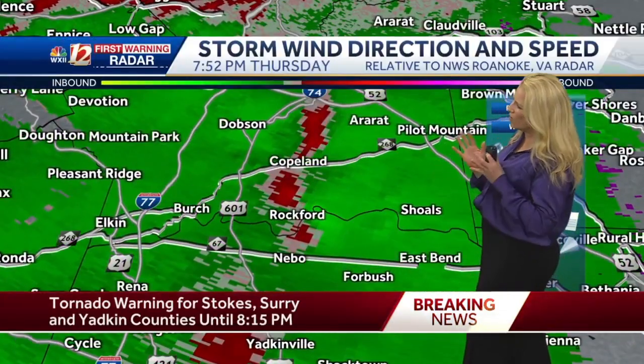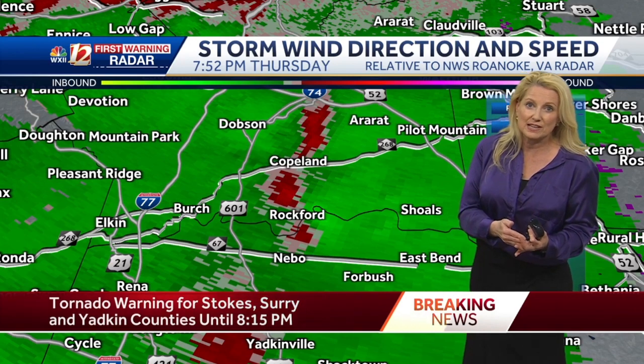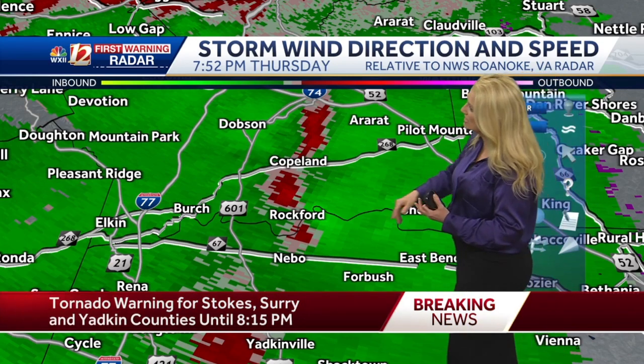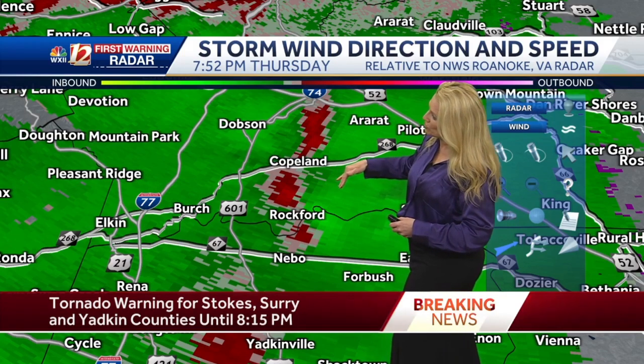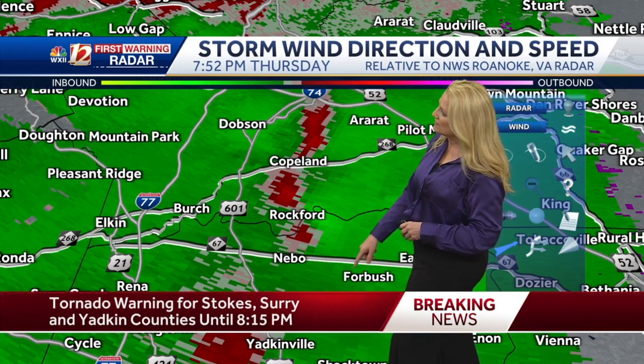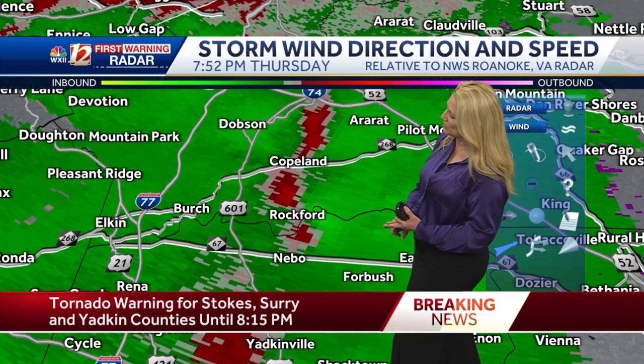But watching, Dylan, these tracks of several circulations, it sounds like we've got a new warning about to come in. From here between Nebo and Rockford, we've got a severe thunderstorm warning that's just been issued. And until 8:15, we've got Stokes, Surry, and Yadkin counties under that tornado warning until 8:15. We'll let you know if that is updated.